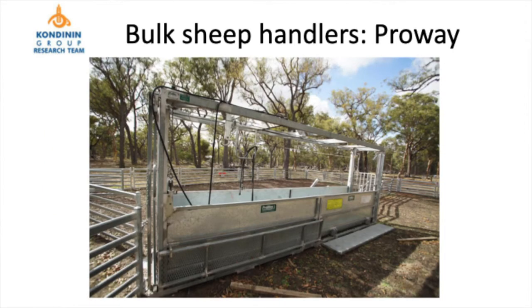All right, so if we go into the bulk handlers, we'll kick off with the Prey Weigh, available in 6 or 12 metre units. The 12 metre is obviously a combination of two 6 metre units, about 840 mil wide. 6 metre units can be configured as a transportable unit, so you can actually shift that around. And you can get an optional roof for those models as well.